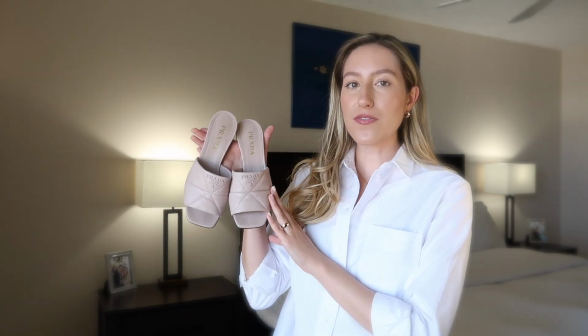I have them in this nudie pink color, which I think works with a lot of different types of outfits, but I do believe that they are still in stock in black if you prefer a darker look. So these have definitely been my go-to heels every single weekend since I got them about a month ago.